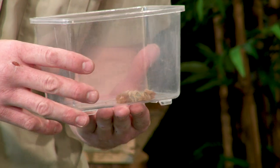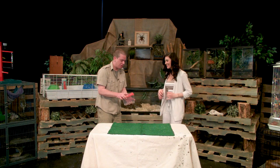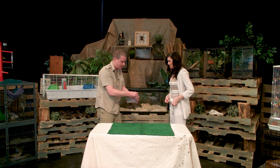Very geometric looking. So he's an arachnid too, just like the tarantula. They can't jump? No, these guys don't jump. But being an arachnid, he does have 8 legs, with his claws there on the front.